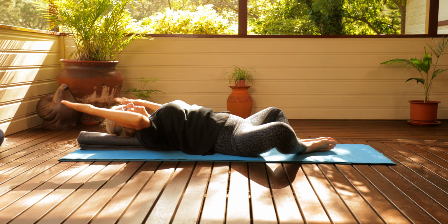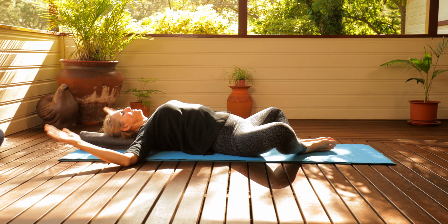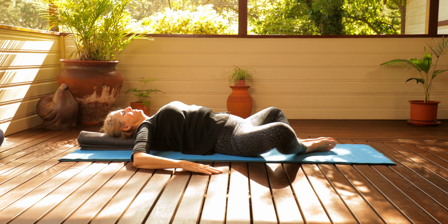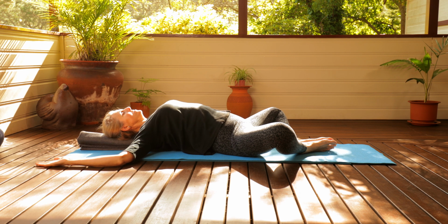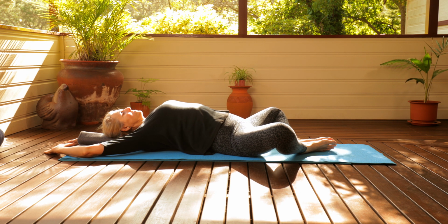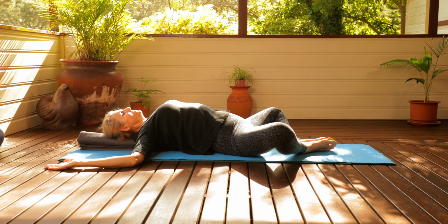Breathing in, open wide, last time, lengthening the head down. Breathing out, forward and down. Breathing in, over and back. Breathing out, diamond arms. Breathing in, back to cactus arms.